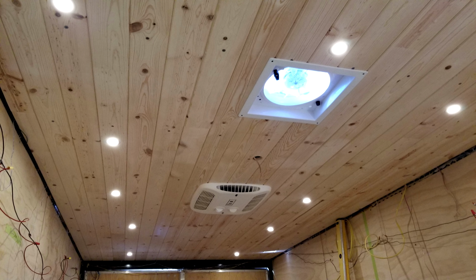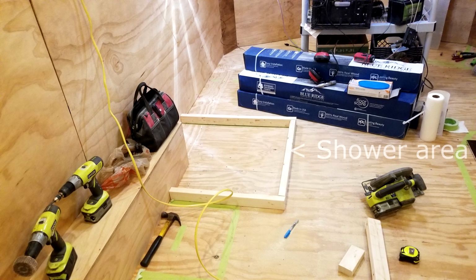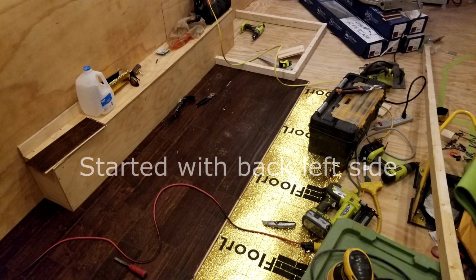Now let's talk about flooring. I started in the back of the cargo trailer and I didn't pop any chalk lines. I just started against the left wall and I thought that that would be straight enough. But as most wide cargo trailers go, they're interrupted by a long wheel well. So I could only go so far.